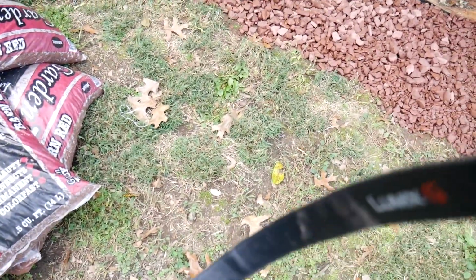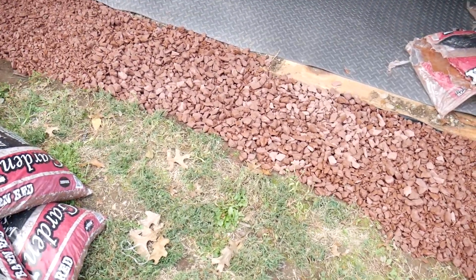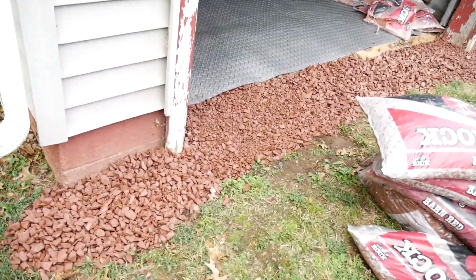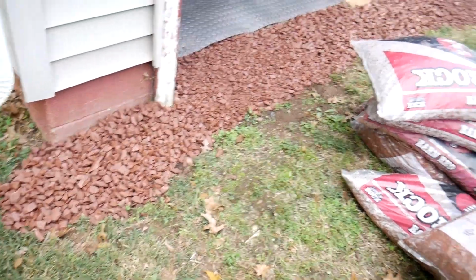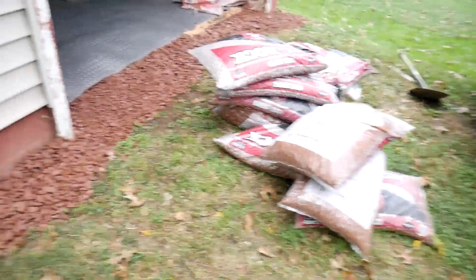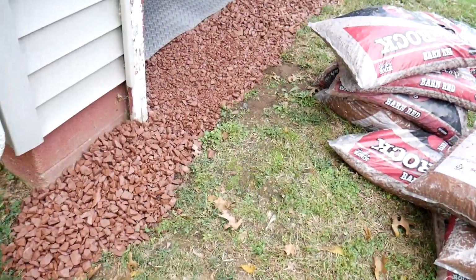I think they're supposed to be smaller ones. I mean, look at these over here. Just massive. I don't think it looks as nice, but they're mixed in, so you can't really tell that big of a difference. So yeah, we're getting there. Again, I want to go up the whole side, but it takes so much, so I don't know how much we're going to be able to get done.